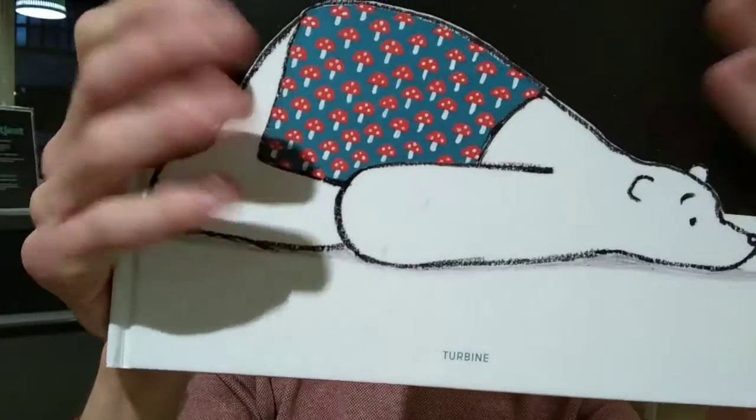What is the polar bear's secret for falling asleep? Hey, it's Coach Vulcan, and tonight I want to share with you a story that I just read about a polar bear and how it fell asleep.